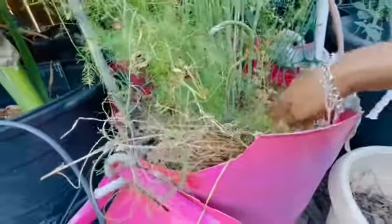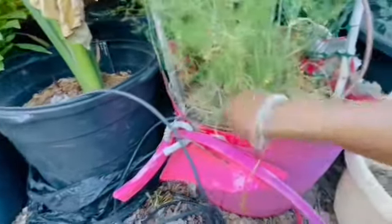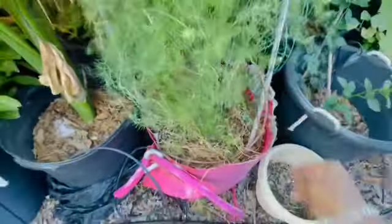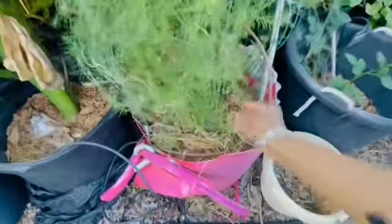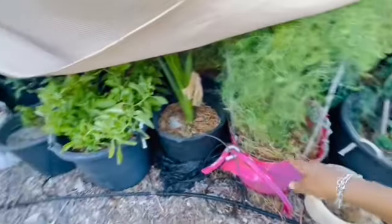But I have green and purple asparagus in this new pot, and it will not be able to be harvested until, oh, I knocked that top off. That's okay. It will not be able to be harvested for 2 years. So that's going to be left alone.